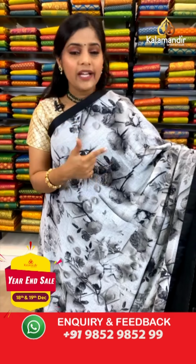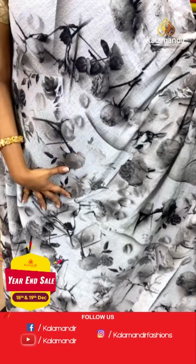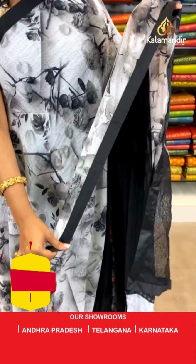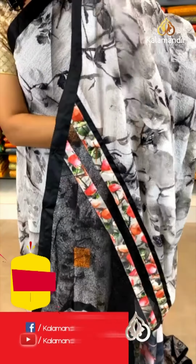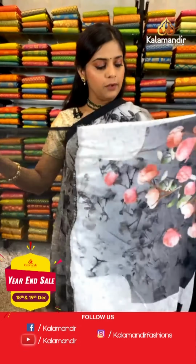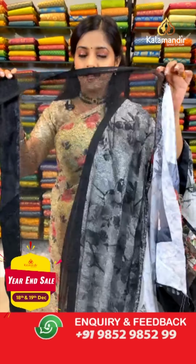Very gorgeous white and black combination saree. As you can see, this is a georgette saree with florals on the entire body, patch border work. Pallu will be the same as the saree. And let me show you the blouse piece. It has a very beautiful blouse piece with this printed digital print work here, along with this net that goes very beautifully on the saree. Let's check out the pricing details.